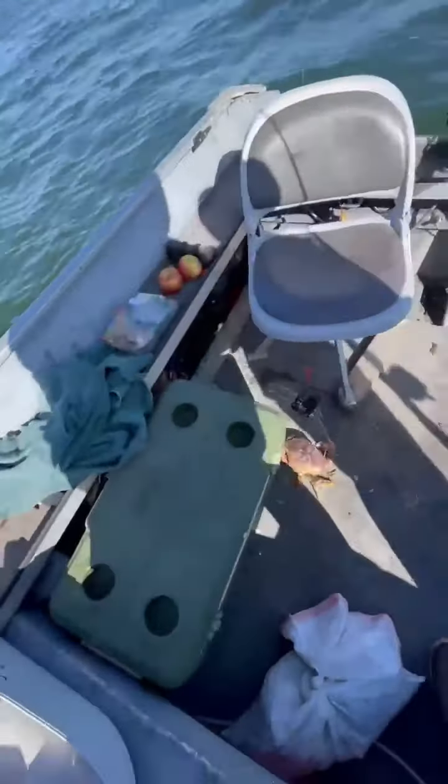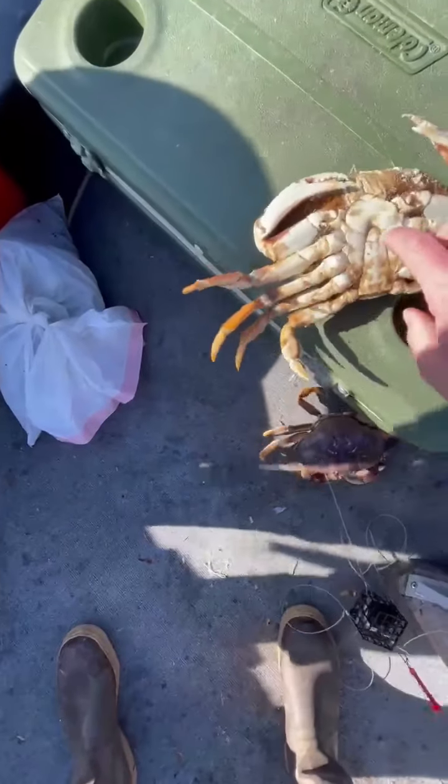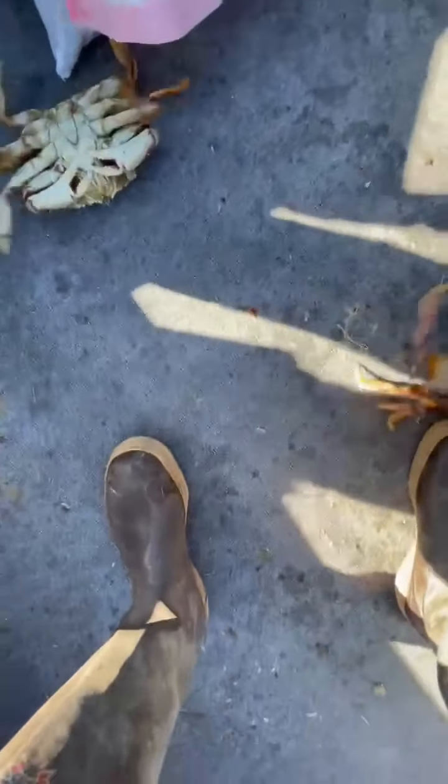Okay, so this is what a Dungeness crab looks like right here, right? So what you got to do is you got to check them for a male. See, this is a male. See what this one is. Woohoo! First time ever. That one's a male also.